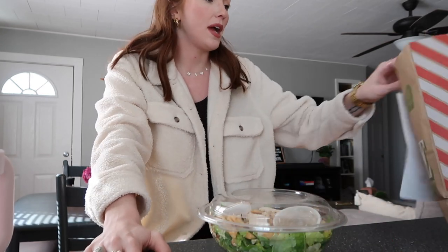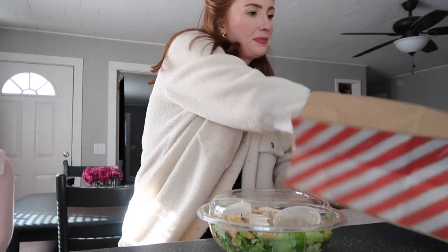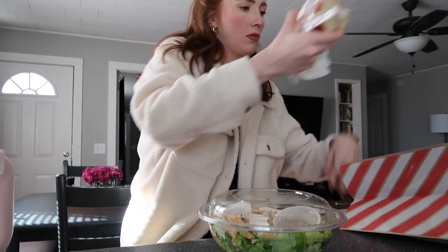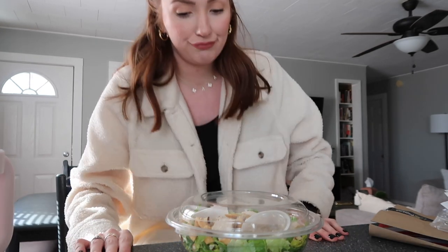And sometimes I'll eat the bread, sometimes I won't. I'm not really in a bread mood today, so we'll see. So gonna eat this and then get back to some work I have to do.